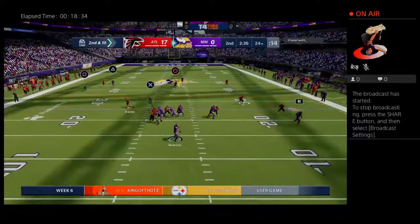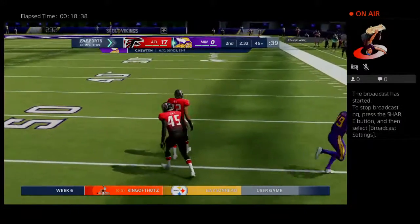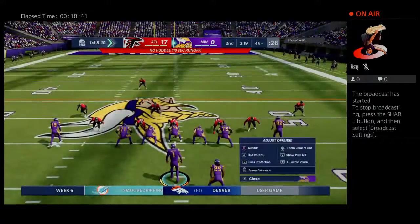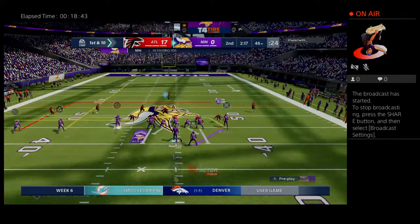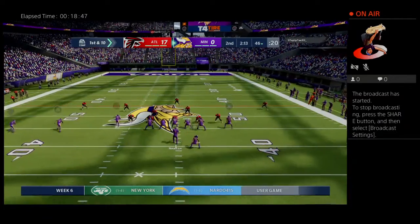On second down, here's Newton. And they work this well upfield across the 45. It's a gain of 22 as we tick towards the 2-minute warning. First and 10 at the 46.